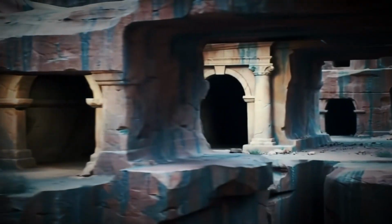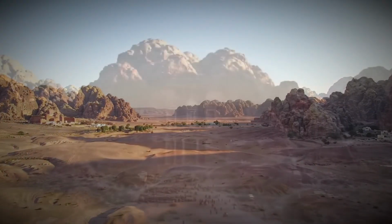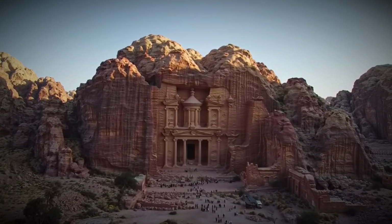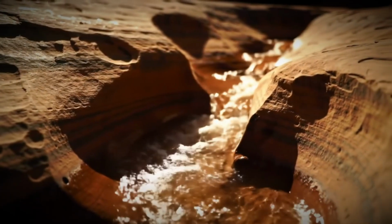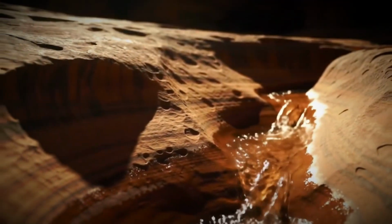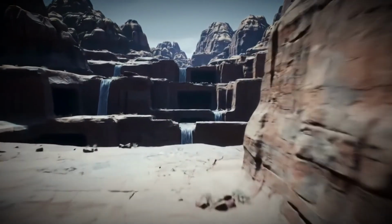The public baths of Petra represent the height of Nabatean water sophistication. These complexes included not only pools of varying temperatures, but also elaborate water heating and circulation systems. Hypocausts, underground heating systems, kept some pools warm even during the cold desert nights. The heating technology used by the Nabateans was surprisingly efficient.